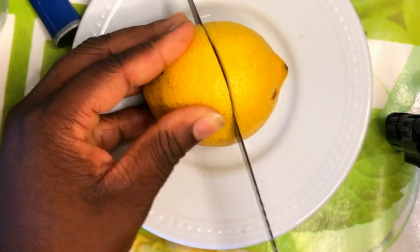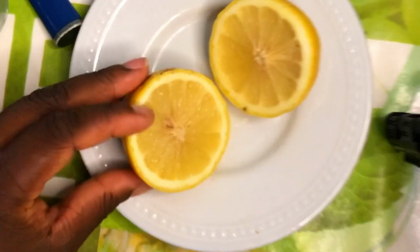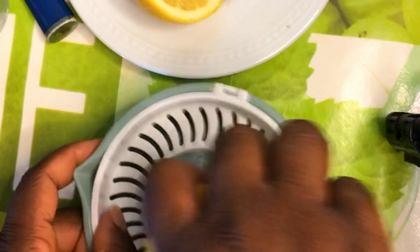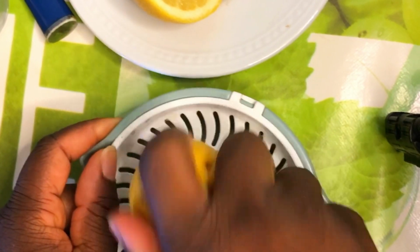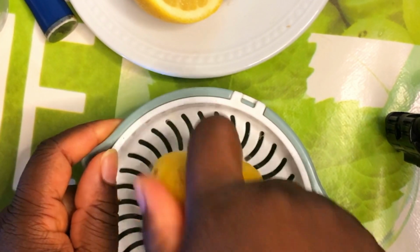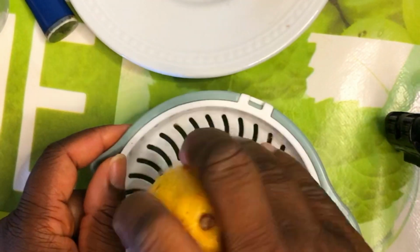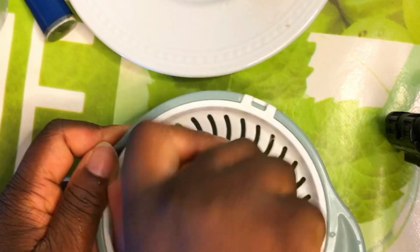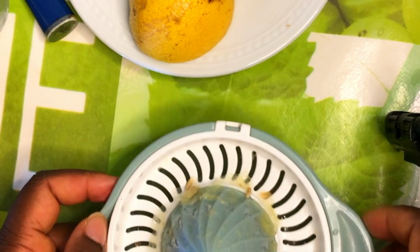Lemon. Yes, lemon is one really very important ingredient too. So cut our lemons into two, and we're going to squeeze the juice out of it. We need the juice, so this can help us a little so that the seeds don't go in there. Lemon is really very important, and you can always buy it and store it in the fridge. Yes, our juice is ready.